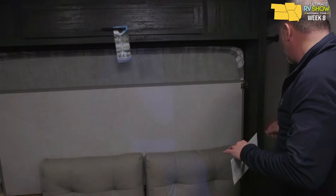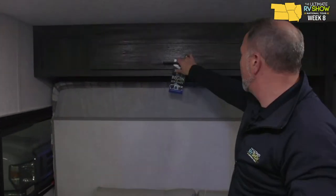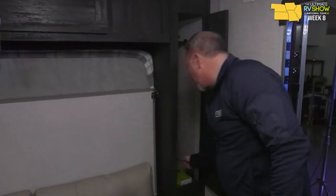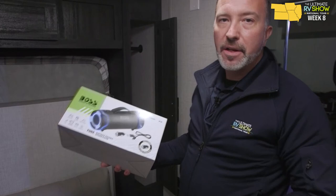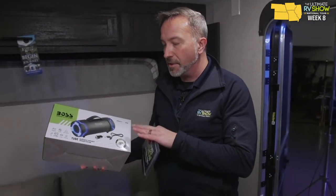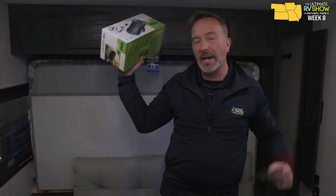Let's look at the storage first. So you got a shelf up there for some additional room, wardrobe storage over here, and with the single axles, you get the Boss audio systems. This is awesome because the tube does a good job of giving you some good sound. It's Bluetooth, you got the AM/FM on there, it's waterproof, you can hang it in here, you can take it outside as your entertainment, or if you're an adventurous couple, an adventurous family, you like to get out and about, you can throw that in your backpack, take it hiking, take it biking, fishing.